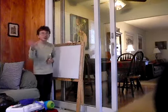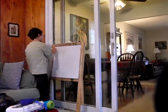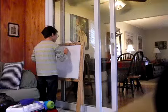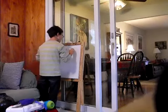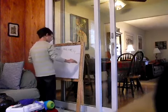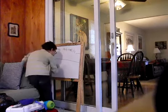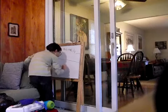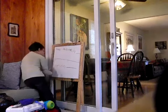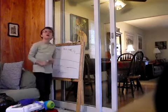So, I would usually start out with a sentence. This animal is, and then I put a blank, because, blank, and then why blank. Okay, see how that goes.